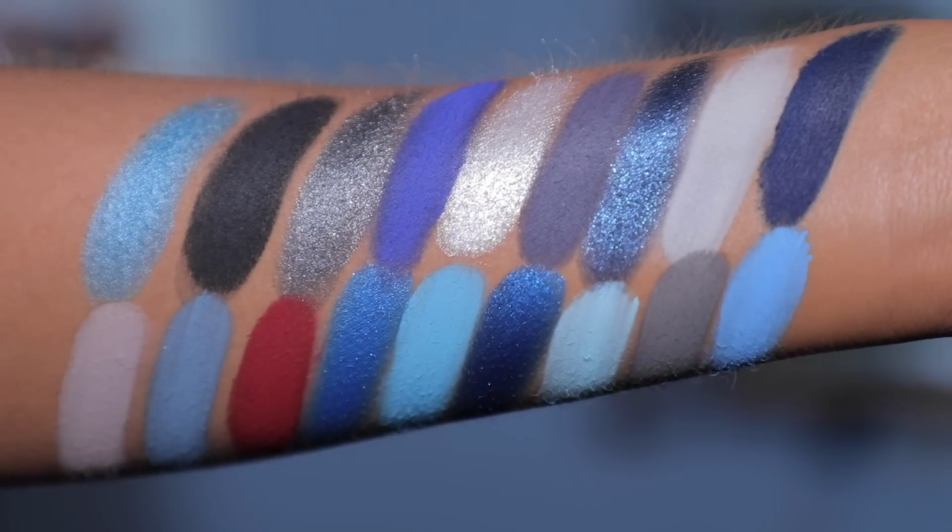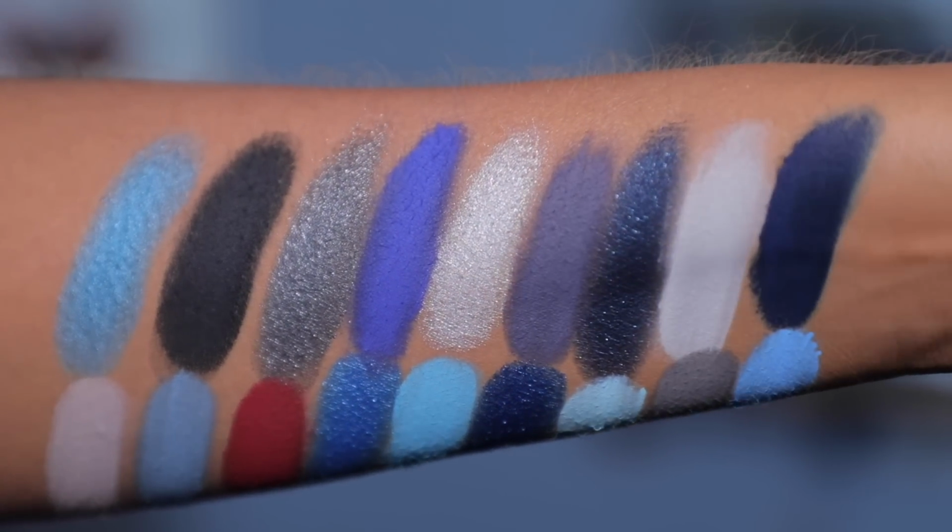Martine Cosmetics has a very consistent formula. Their mattes are easy to use. They're pigmented while being easy to build and blend. They have a shimmer formula like these that I feel like are very flattering on the lid. They don't show any texture or anything like that. And then we also have some of their more sparkly, fun formula.